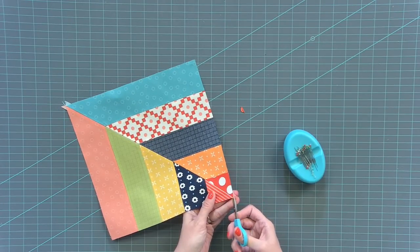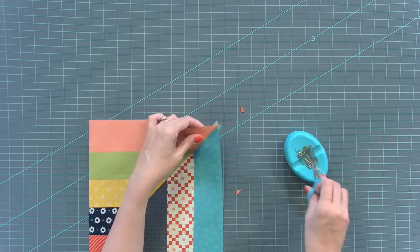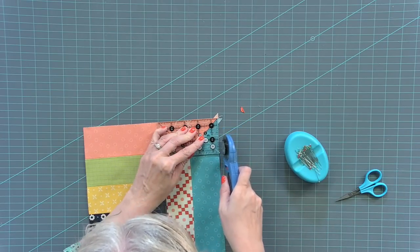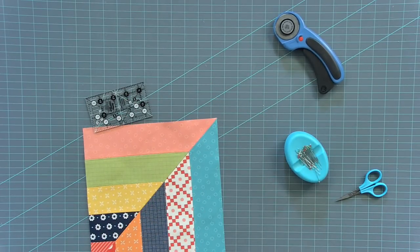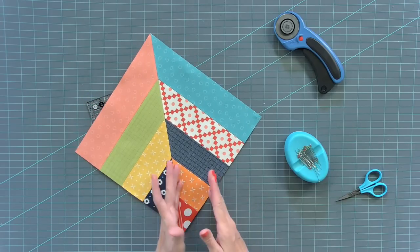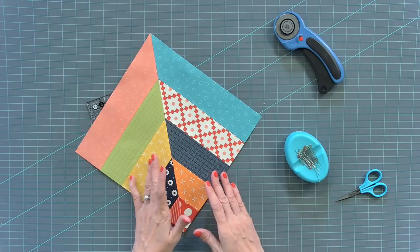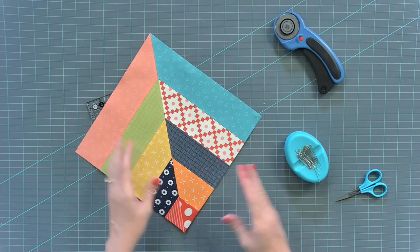And this is one unit. Now, let's be creative. I'm gonna be my OCD self and do this. You could do this with 1.5 inch strips. You could do this with 3.5 inch strips. You could do it with 2.5 inch strips, and instead of starting with 10.5, start with maybe 12.5, and it would be bigger. You can do all kinds of things with this same pattern, being creative.